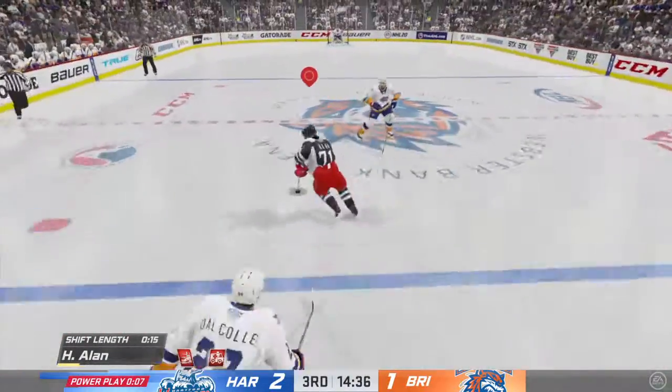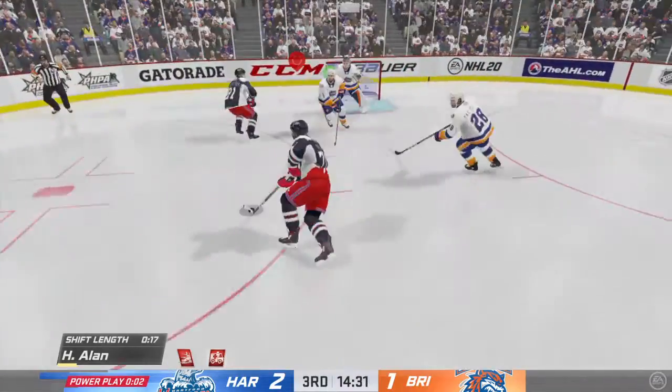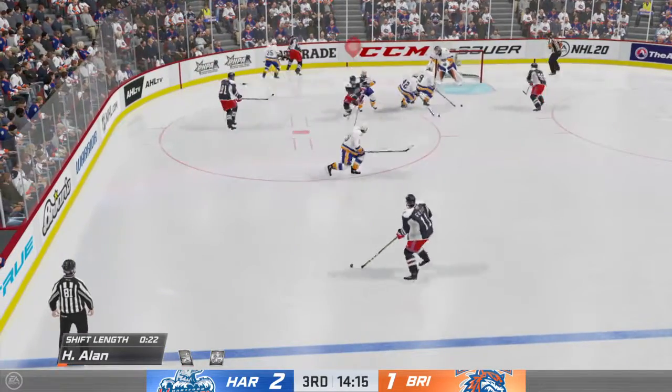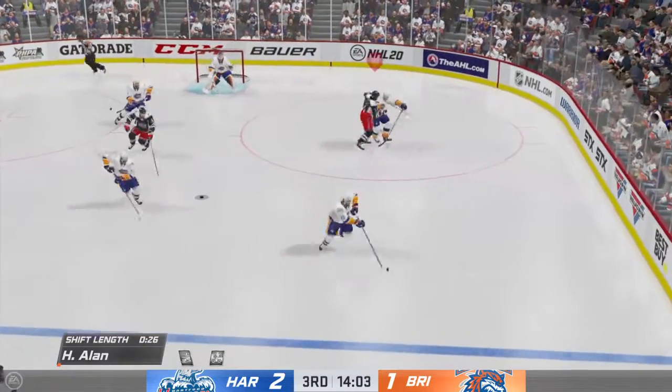Hartford's looking to break out of their own end. Here they come, three of them. Carpenter's out of the box. Oh, good work by those penalty killers in this case. They're able to keep themselves in touch with the game, give themselves an opportunity to climb back in.